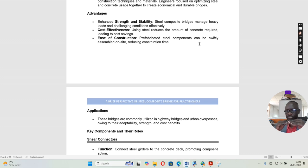And remember, during construction, the steel girder takes the weight of everything on it, be it wet concrete, reinforcement, construction materials, human beings on top, equipment which is used. All that weight is taken solely by the steel girder before it has gained composite action. So you design that. So once it's done, you launch the girder, even if it's during rainy season and during floods and water is moving down.